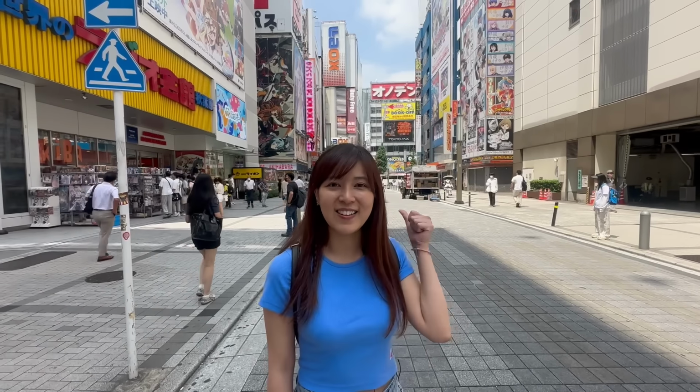It's Lena. I'm in Akihabara today, and I'm here to check out the new Amiami figure tower that just opened recently. It's like a minute away from the station, so let's check it out.